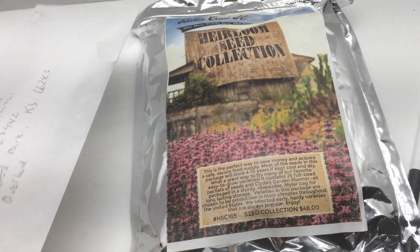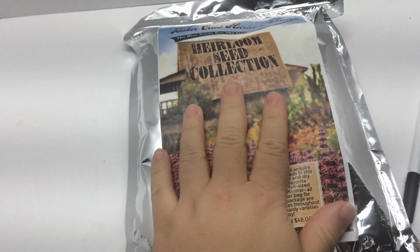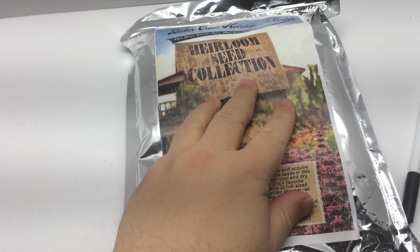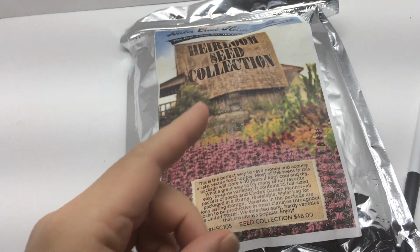This is the heirloom seed collection from Baker Creek. This will be given out to one of the commenters below, and we'll go through everything that's in that through this video.